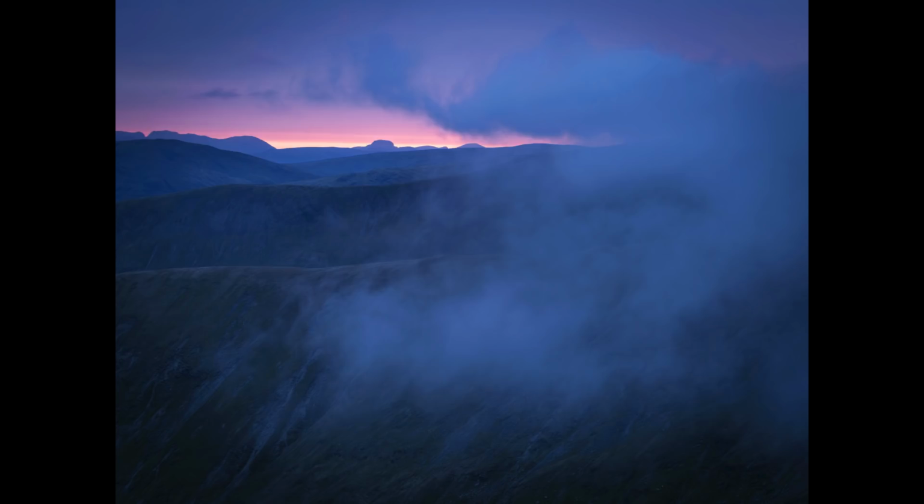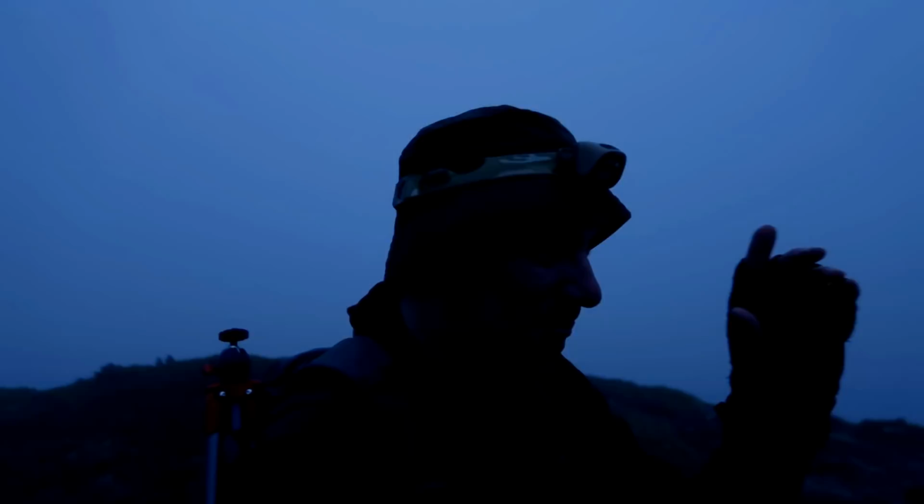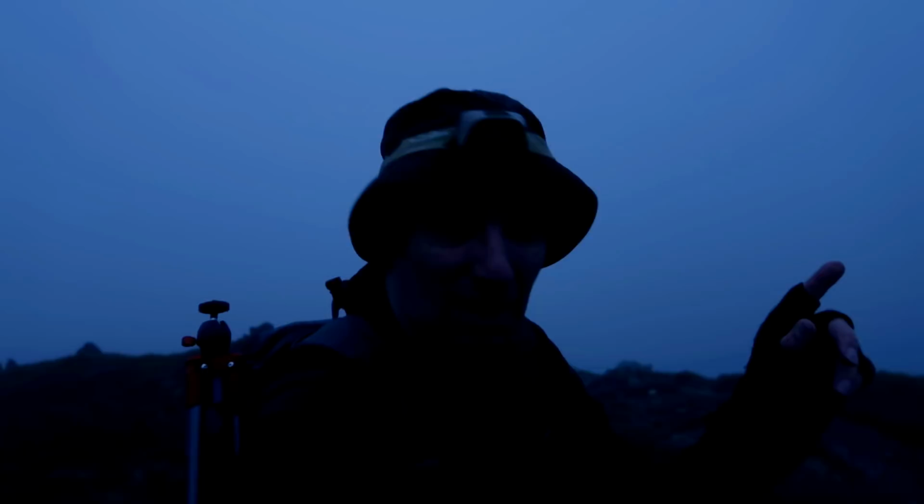Can you see me? Done. It's all gone. The mist has come in, as you see there. Beautiful light. I'm going to have to head off now. Head torch is on. Light show, fantastic. That was absolutely brilliant.